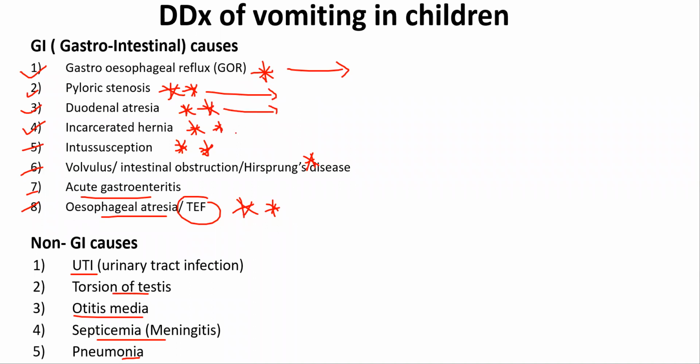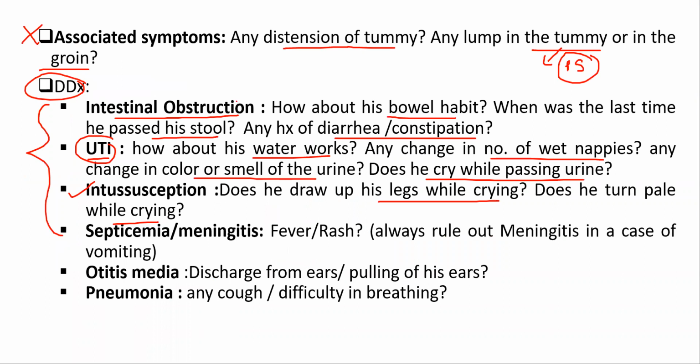Duodenal atresia, again, nothing to ask specifically. Incarcerated hernia, we asked about lump in the groin. Intussusception, we find out about intestinal obstruction, gastroenteritis, and also for esophageal atresia or tracheoesophageal fistula, it depends on the age of the child. We will come to this when we discuss these cases. So if you just ask questions of intestinal obstruction, intussusception, incarcerated hernia, that will cover your GIT.